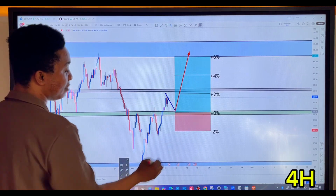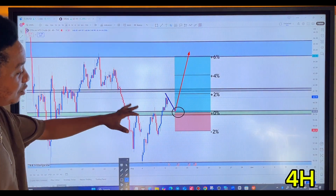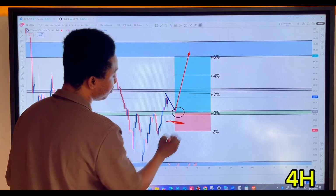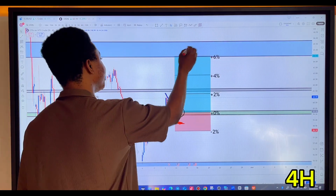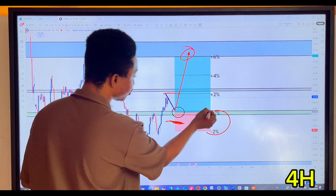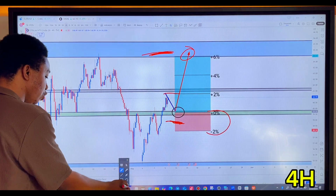So entry always comes in with a candle confirmation. Never forget that. We are going to be waiting for candle confirmation, which is the bullish engulfing candle close, the significant pin bar or the morning star, before we buy to hit our final target. Once we're able to hit 2%, we move our stop loss to entry and go to hit our final target as well. So that is it for the day.